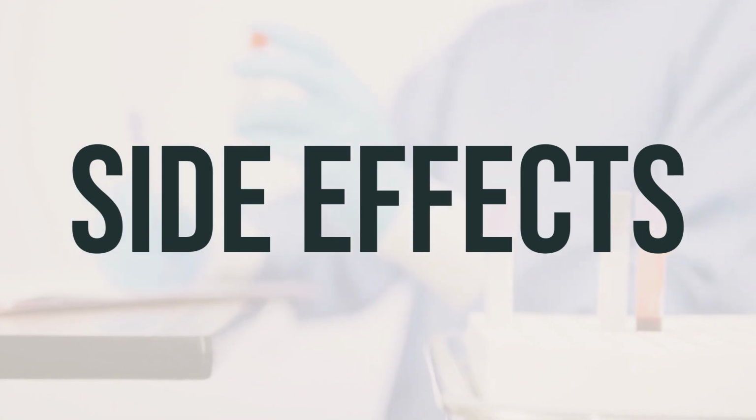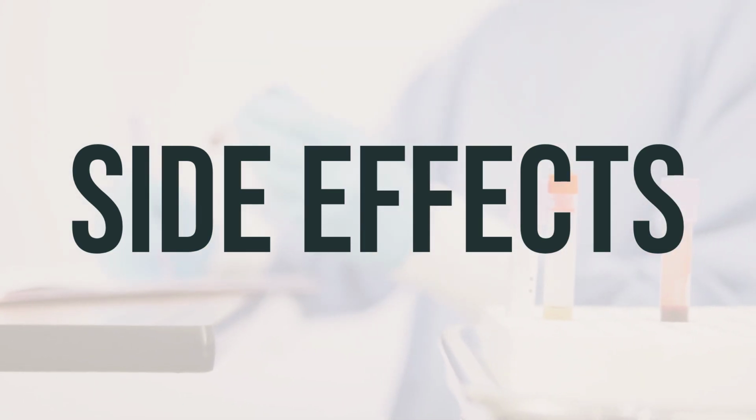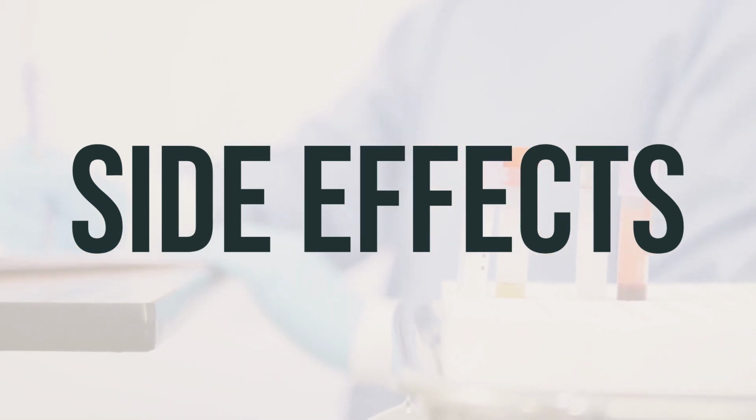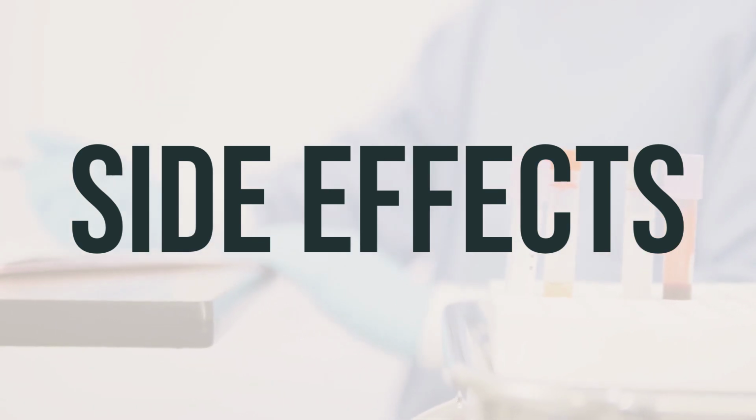If you are in the U.S., you can report any side effects to the FDA at 1-800-FDA-1088 or at www.fda.gov/medwatch. In Canada, you can report side effects to Health Canada at 1-866-234-2345.